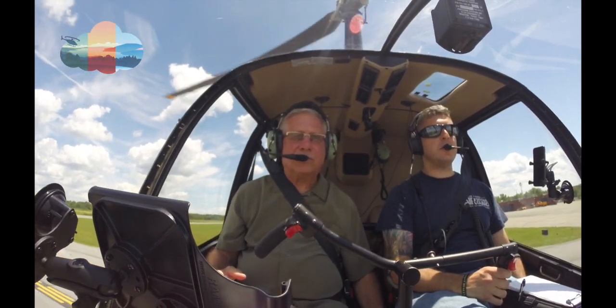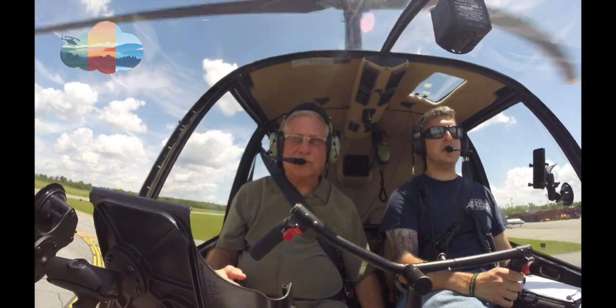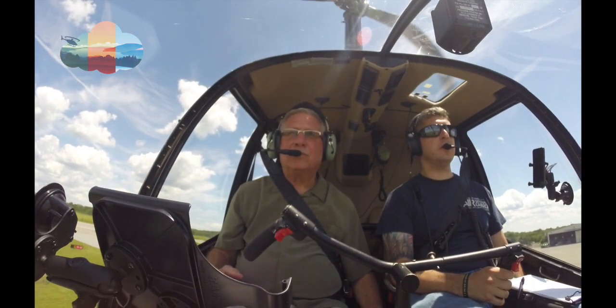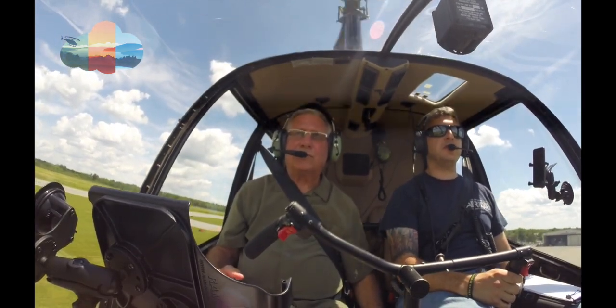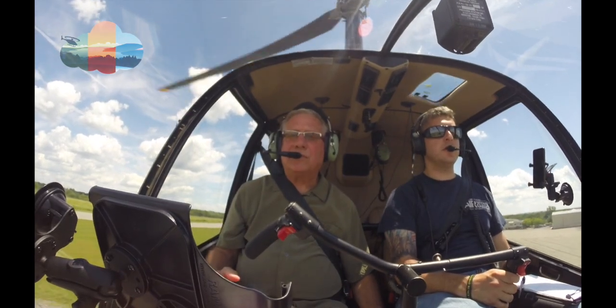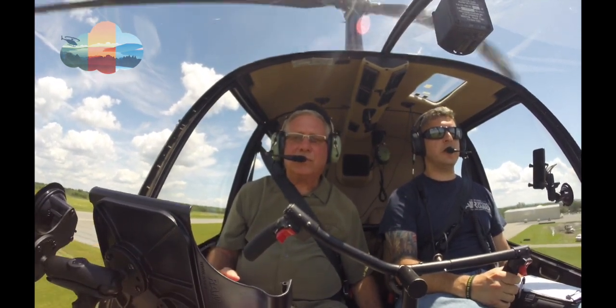All right, so I'm going to add some power and a little forward cyclic, just a tad. And notice the aircraft wanted to take off on me right away. That's pretty much because we had all that wind. There's probably a good 10 knots of wind helping us out. I'm using some pedal to keep the nose aligned. It's kind of a coordination exercise.